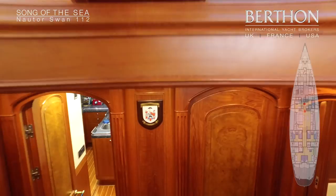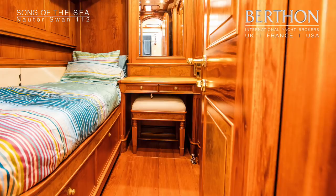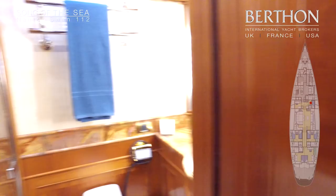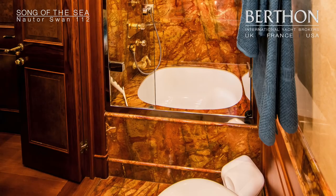Here we are, and here is a starboard guest cabin. You can see from this shot that it looks exactly as good on a grey day in Palma as it does in the publicity shots. And then, as with all the cabins, there is a generous head. All of the furniture here is handmade for Song of the Sea, and the marble is beautifully matched and figured.